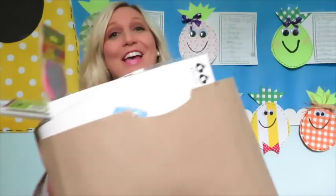Next day, I have my purchases, and I thought it would be neat to share what I bought so you can see what I picked out from all of those things and what I'm going to put in my classroom and how I'm going to use them. So let's get started. I haven't showed you guys the bulletin board paper, but I did get several things.